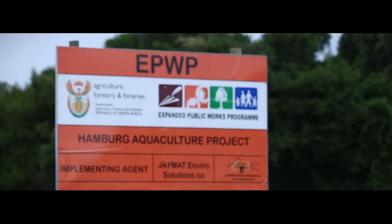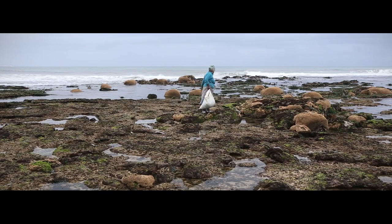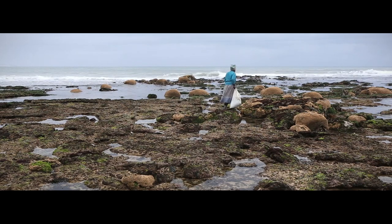There are various projects running in Hangberg at the moment. There's a cob farm, there's an oyster project, but unemployment is still quite high here. And so a ranching project that is successfully run and managed has huge potential to improve the livelihoods of more people in Hangberg.